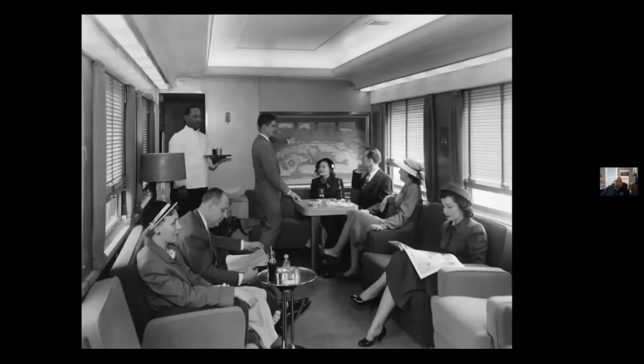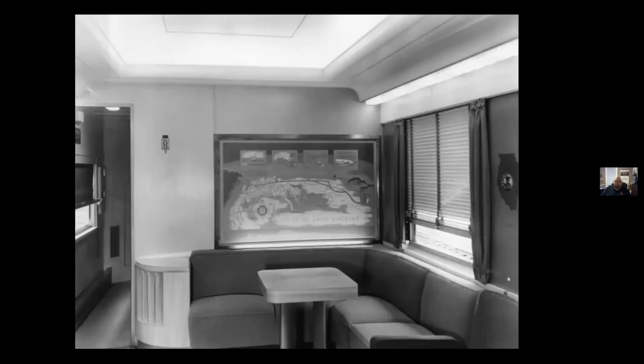There's a route map on the back of the wall, and then on the pillars between the windows there were states. The states that the train passed through were on there, the state outlines, and then I believe it was the state flowers that were the picture in the middle of the state. And there's just a closer up view of that. And I grew up in Illinois. The western border there of Illinois along the Mississippi looks a little funky in that picture. It looks like they took some liberty there.